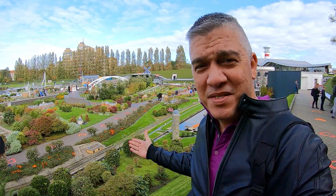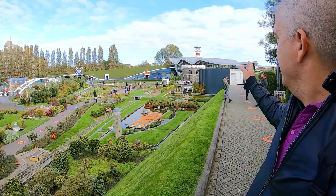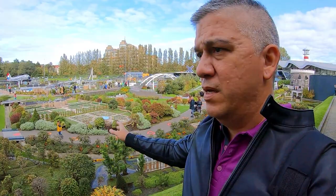So guys, this is the Madurodam. This is the exhibition of the miniature that I was talking about earlier. That's the entrance. We just got a presentation. I didn't film, but I got more information on the life of George Maduro. I heard, by the way, that that's new here, the airplane. It's been here only for a while.